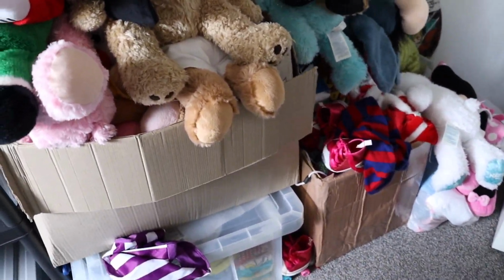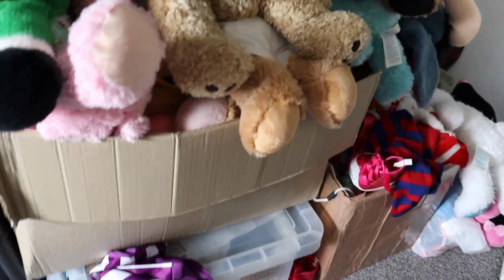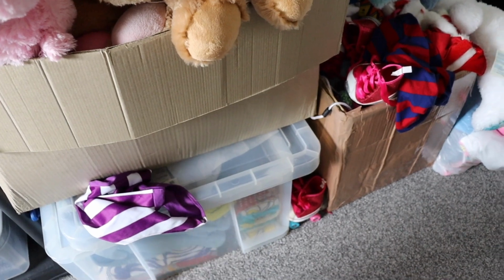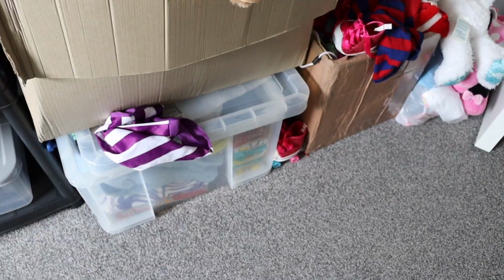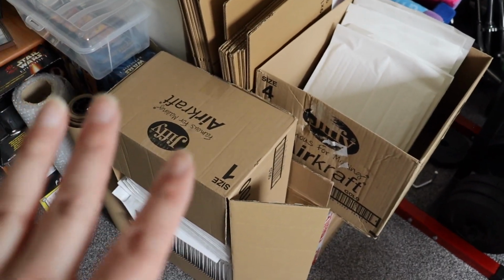That's all clothing. Again, that's the kind of stuff I should have listed at Christmas because it's like new socks and things and new items, new clothing. That's all Build-A-Bear clothing. So yeah, just need to go through it. I've organised this area a little bit. This is all packaging.